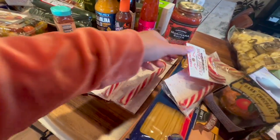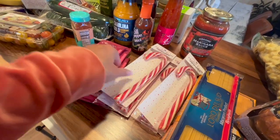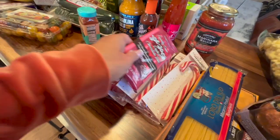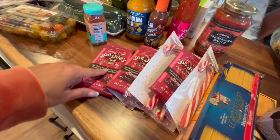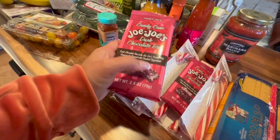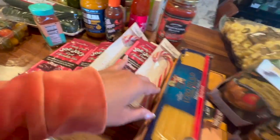But I bought four for the kids for Christmas morning. I usually put these into their stocking stuffer. Okay, they only had three left, so I'll put this into their stocking stuffer. They only had three left, but I was okay with it because Danica doesn't eat this. But the big kids will have that in their stocking.